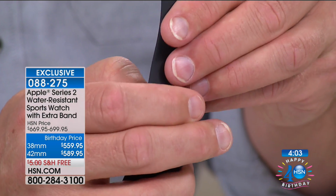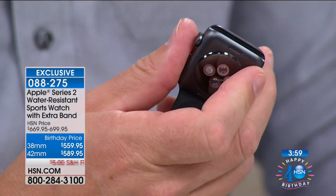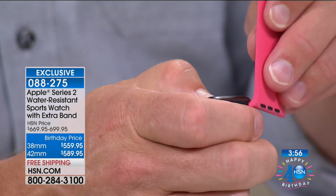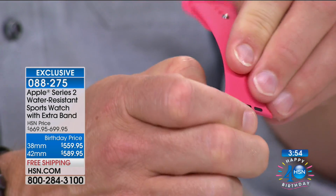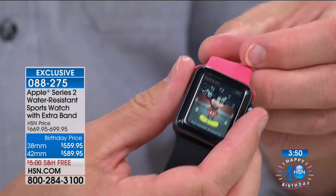But what's simple to do, and I'm going to do this live because sometimes we can't even do this live. I just swiped it out because there's a little button you can press, and then that same button in the back you press, you pop in that new band, as simple as that. So boom, all of a sudden I just replaced the band just like that. But remember, this is the Series 2.